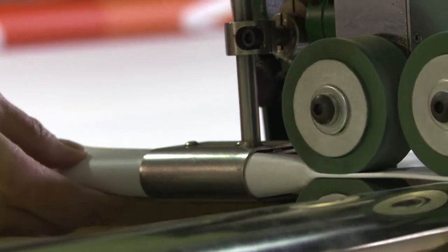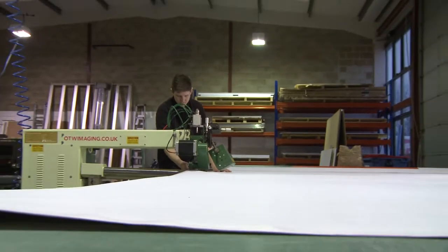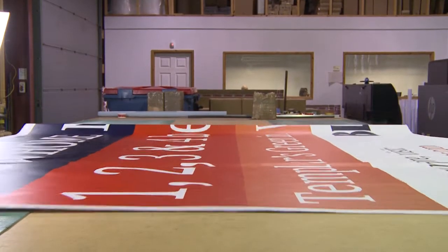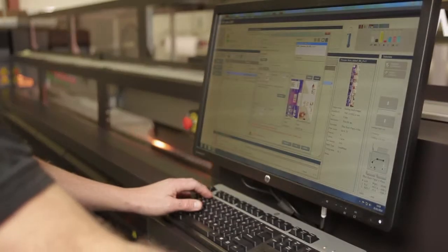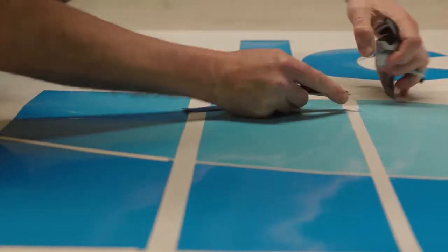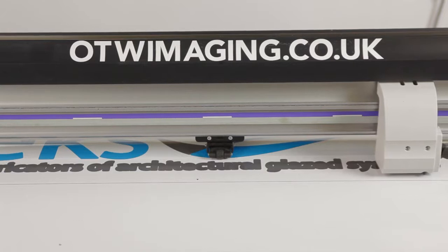We have one of the widest capabilities in the UK for large-scale banners, exhibition systems, point of sale, outdoor advertising, signage and building hoardings. We offer all forms of large format digital print and display solutions, including super wide and direct digital. Essentially, if it's large and it's digital, we print it.